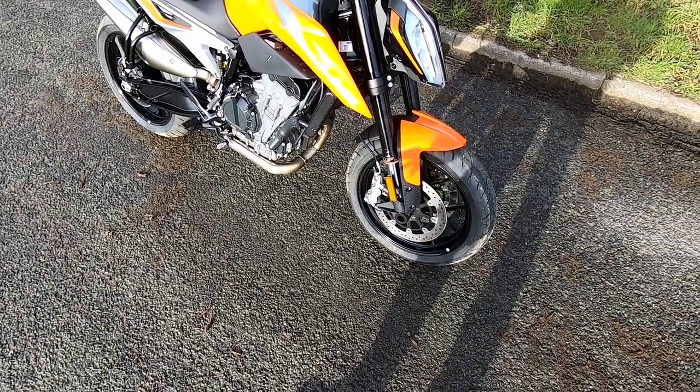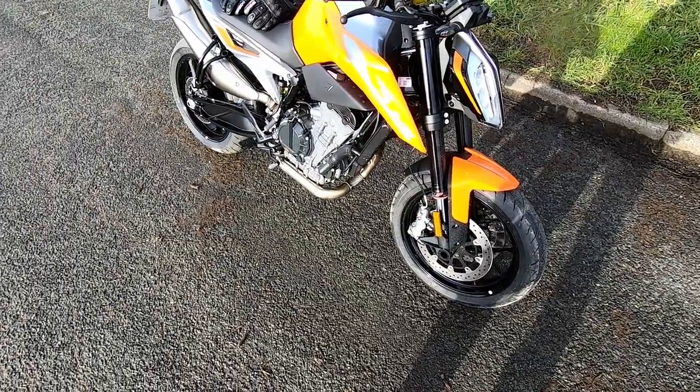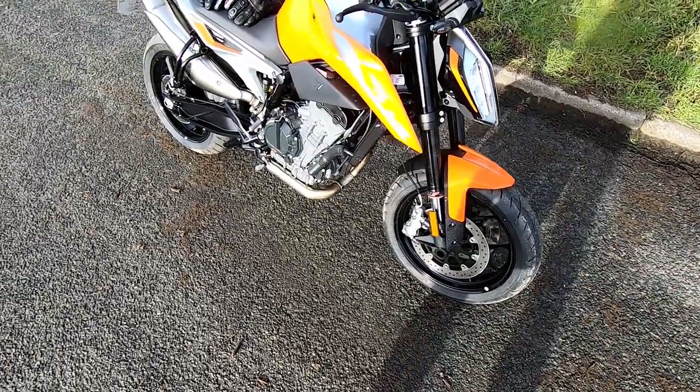The forks, as I say, they feel nicely set up. That feels really taut. I wouldn't want to change that, to be honest. If I had adjustable forks on there, I wouldn't change anything. They feel really, really good.